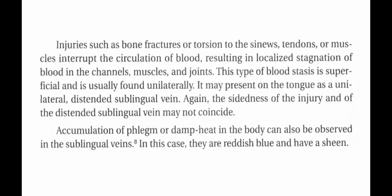Injuries such as bone fractures or torsions of the sinews, tendons, or muscles interrupt the circulation of blood, resulting in localized stagnation of blood in the channels, muscles, and joints. This type of blood stasis is superficial and usually found unilaterally. It may present on the tongue as a unilateral distended sublingual vein. So pag mayroong ganitong mga injuries, pwede rin natin ma-observe sa ating distended sublingual vein. Again, the sidedness of the injury and of the distended sublingual vein may not coincide. So if we observe these distensions sa sublingual vein, it doesn't necessarily mean na same side po yung injury.